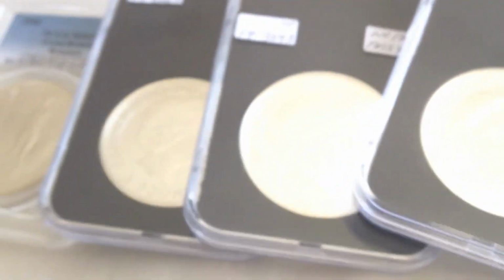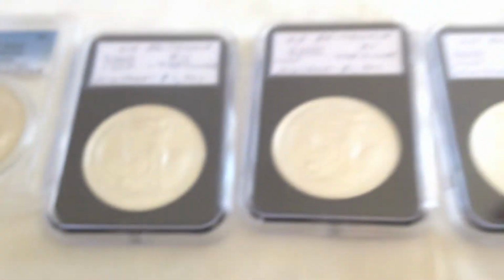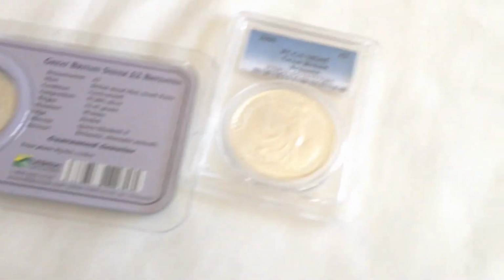On this one, $33 even for this one. And that's all with shipping and everything. So, this is my 2000s. So I got five 2000s. So my 2000s and my 99s are basically complete. I just need a gold gilt for each one of them.